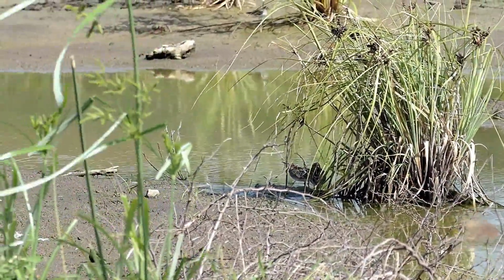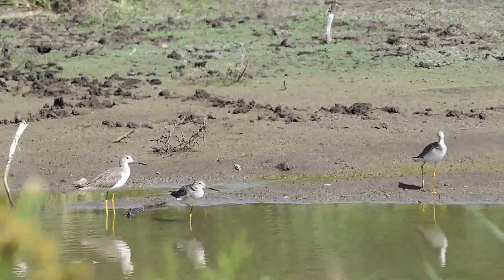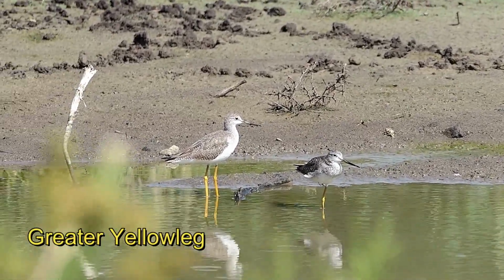There's a bunch of sora. I'll probably put a photo of the sora. Some greater yellow leg in the background. Different size. You can see these are both greater yellow legs, but one is significantly larger than the other.